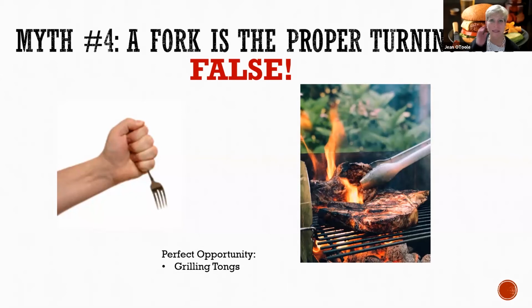The time is based on the thickness of the steak and the type of steak. The best temperature that the industry recommends is 145 degrees internal temp. That's a medium rare. And always turn with the tongs, because once you put a fork in it, those juices are going to fall into those flames and there'll be a flare up. So definitely false. Very good.